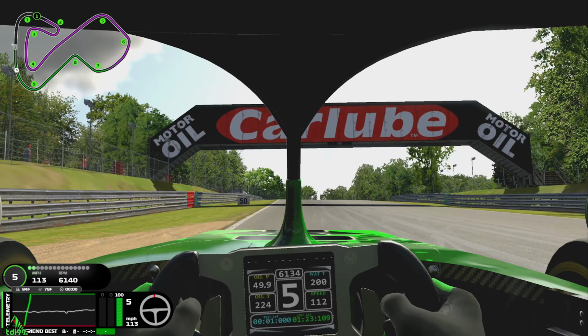That last corner is very, very tricky as well. Do not run wide there. There is no curbing on exit, so you will spin. But that is us done in a 1:23.037. And to be honest, I think this is what this car was made for.